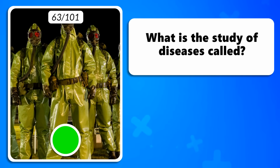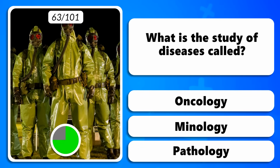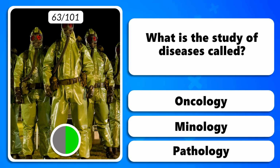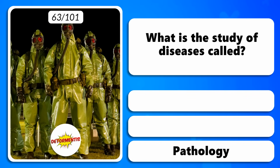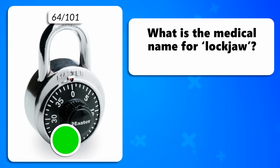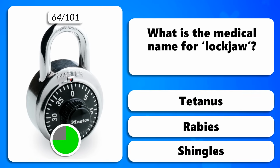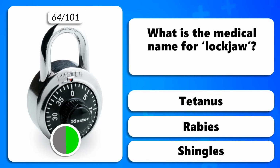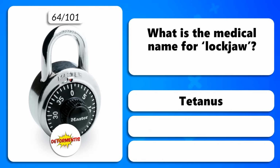What is the study of diseases called? Is it oncology, immunology or pathology? It is called pathology. What is the medical name for lockjaw? Is it tetanus, rabies or shingles? The correct answer is tetanus.